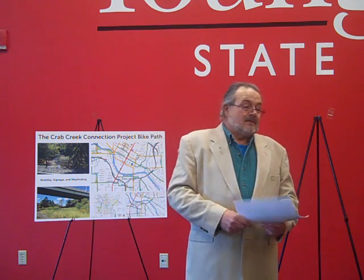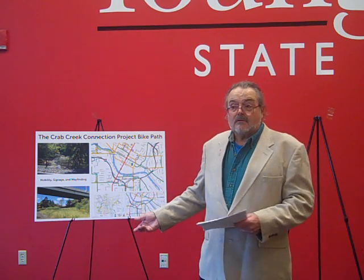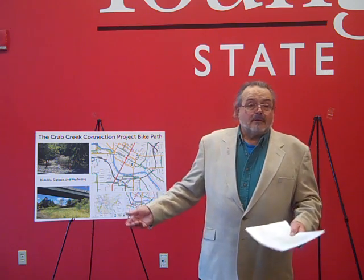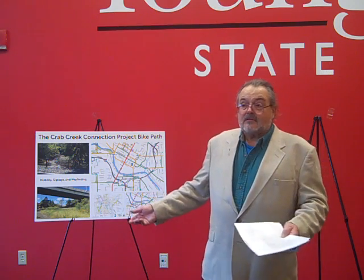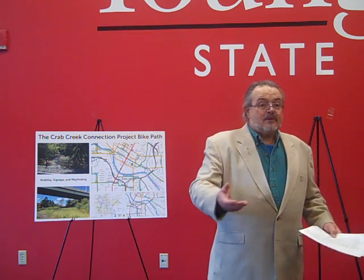Because you don't need to have a car to move around town. You can walk all these paths just as easy as you can ride them on a bicycle. You can take grandma in a wheelchair on these paths just as easy as you can riding a bicycle. I mean, that's the general idea, is to be able to view the river.